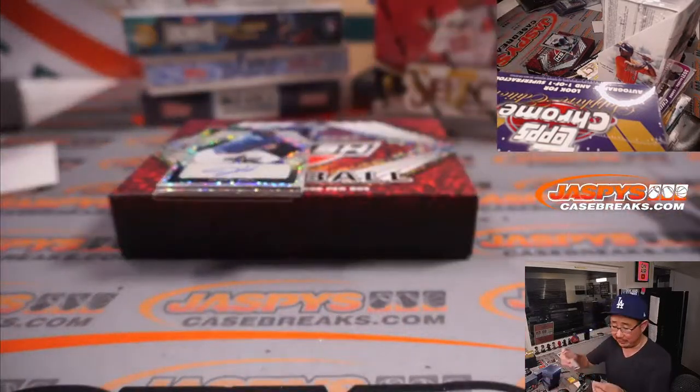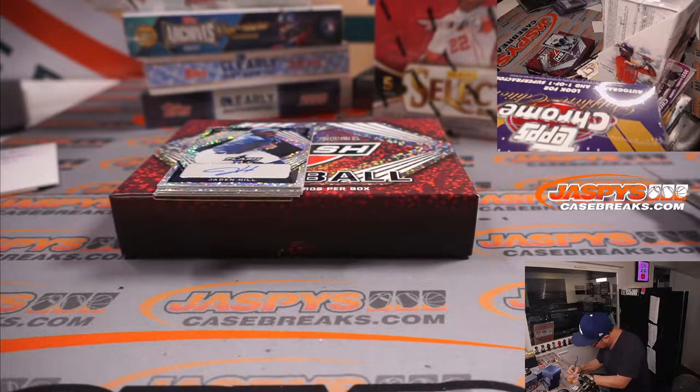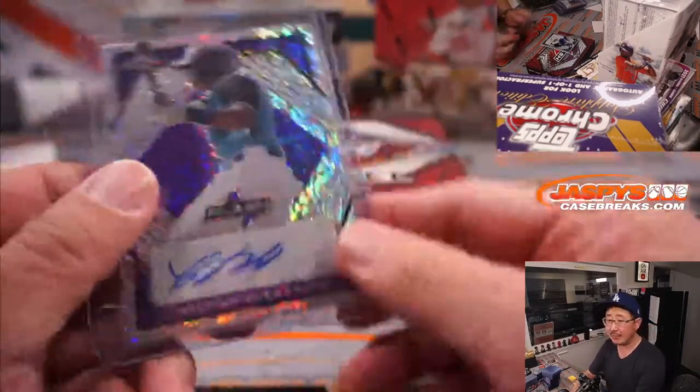Jaden Hill up next if someone wants to look that up while I top load this. Christian Hernandez, Patrick Katzeek, Last Spot Mojo, Cubbies. And that's 37 out of 75.